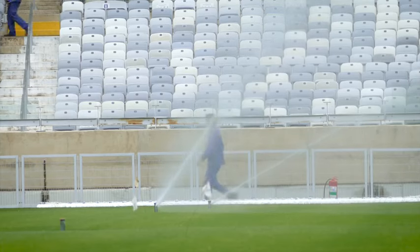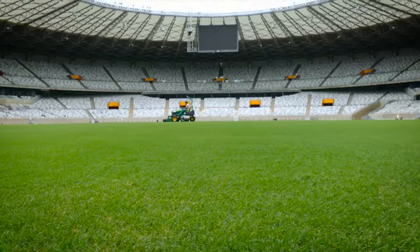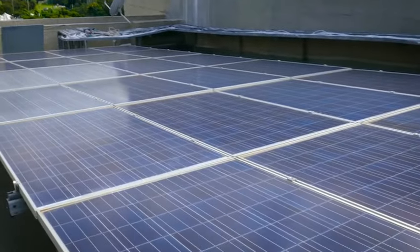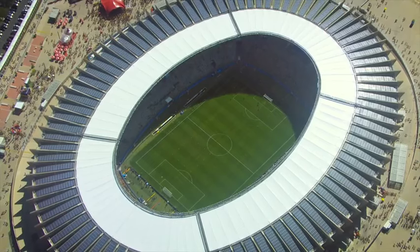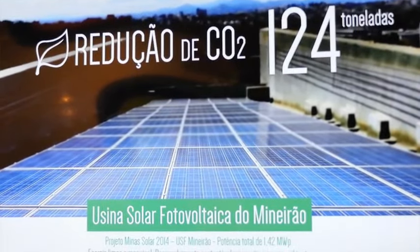And the main programs were focused on energy efficiency, renewable energy like solar panels, waste management, and the transport system, and the results were about a 14% reduction of emissions. In Belo Horizonte, for example, the Mineirão Stadium was fitted with 6,000 solar panels, enough to power the equivalent of 1,200 homes.